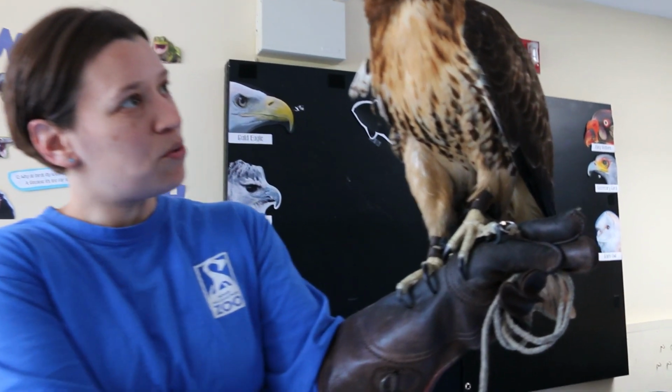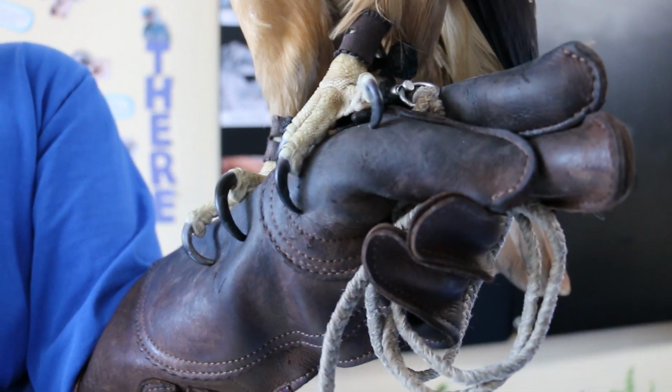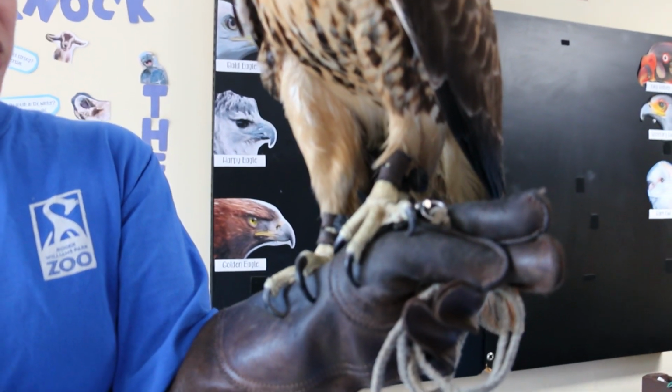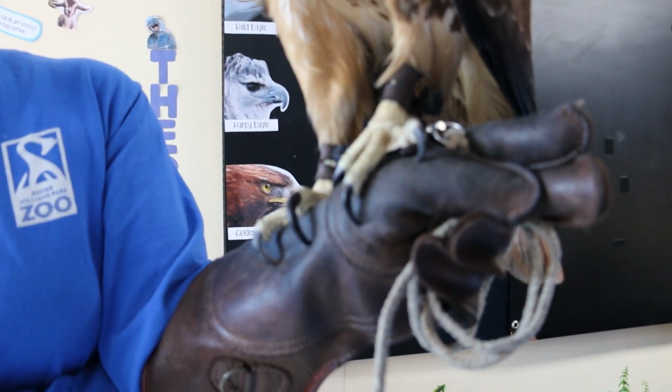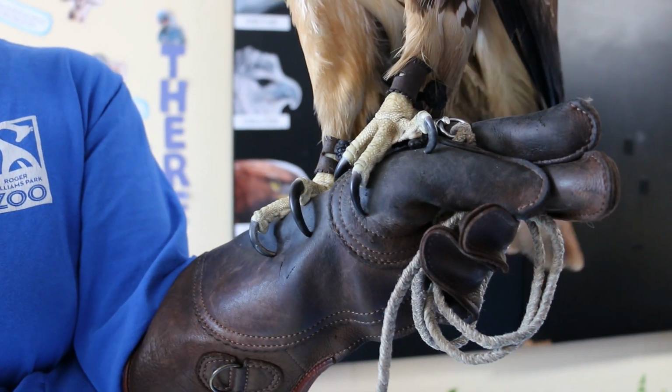When we work with animals, it's really important that we understand what adaptations they have so that we can best meet their needs here at the zoo. So Reba here has some amazing adaptations. The first one I wanted to point out are these really cool claws that she has. Those are called talons, and Reba is a bird of prey, which means she's a hunter or a predator. So those talons actually help her to grab her food when she's hunting.